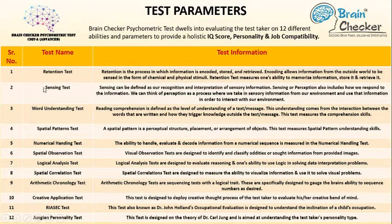Retention test tests your memory, sensing test tests your interpretation of sensory information, word understanding tests your reading comprehension, and spatial pattern test tests your understanding of the perceptual structure, placement, and arrangement of objects. Numerical handling test is designed to evaluate and decode information from a numerical sequence. Spatial observation tests are designed to identify and classify oddities or sort information from provided images. Logical analysis tests one's ability to use logic in solving data interpretation problems, as well as reasoning capacity. Spatial correlation tests are designed to measure the ability to visualize information and use it to solve visual problems.